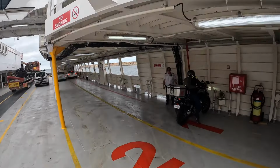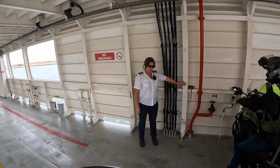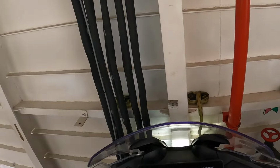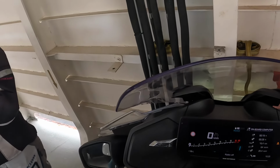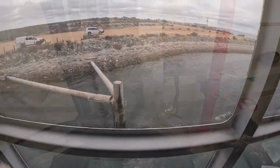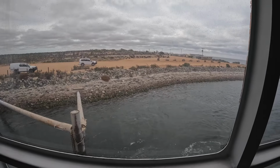Next episode sees us going through to Adelaide and the Adelaide Hills. We leave Streaky Bay, we head to Cowell, we get a ferry across the Spencer Gulf and land in Wallaroo. We make our way down to Adelaide. Got a little bit of a problem with an engine light that I need to get fixed, so we get some servicing done down there before we head up to the Adelaide Hills.